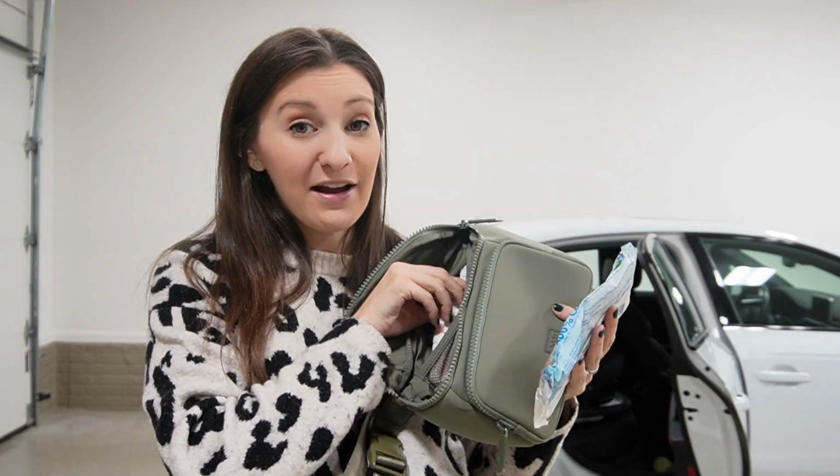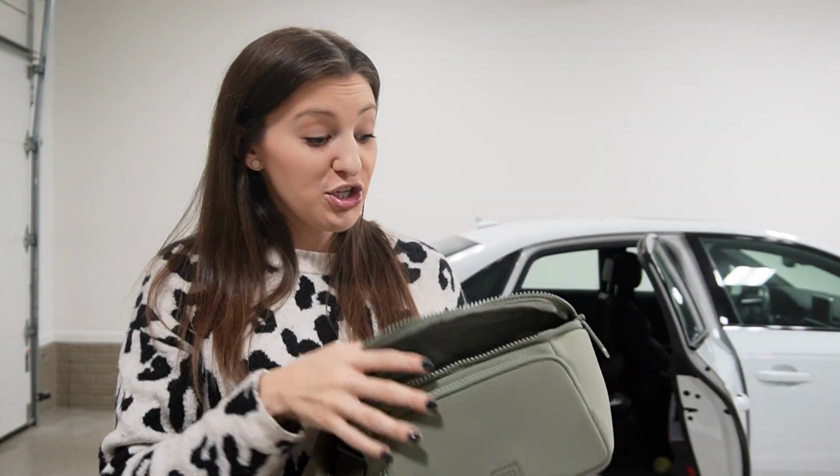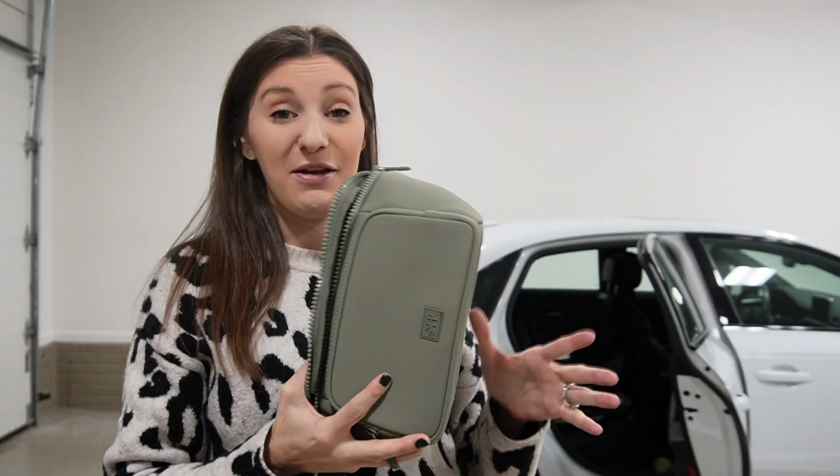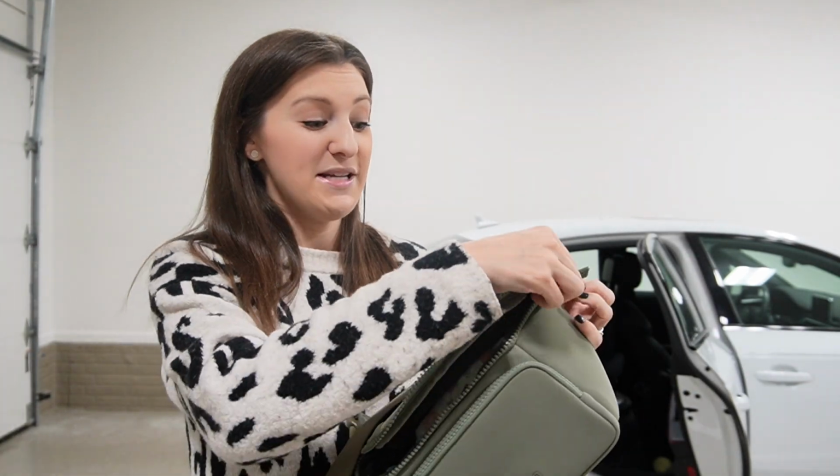I always keep a pack of wipes, maybe a diaper or two, a snack or two in there, and then I need my keys, my phone, and that's pretty much it. You can toss in some chapsticks, some hand sanitizer, whatever you want. But it's been great to have this and not have to carry the giant diaper bag with me.